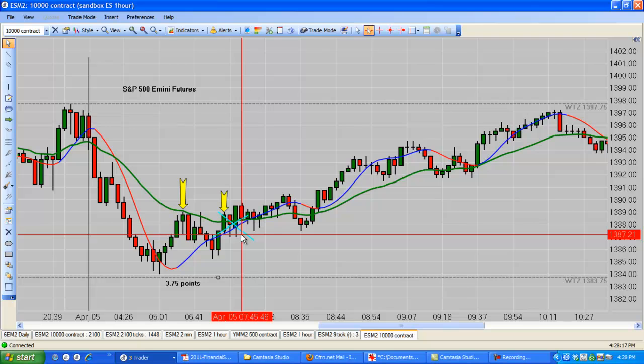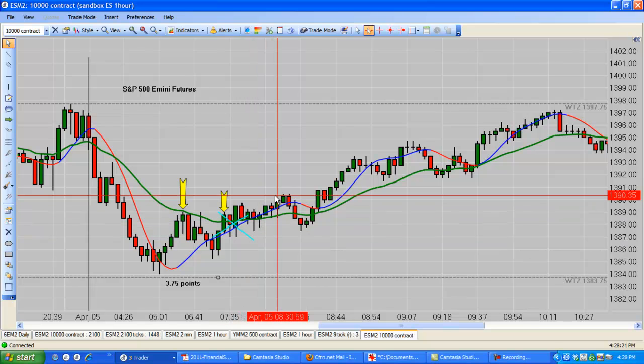We consider this trade a failed trade. We get a bullish cross, okay? Got a blue MA1 above the BBC, which is always green.